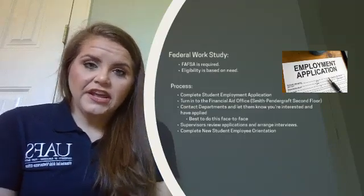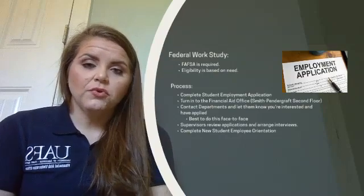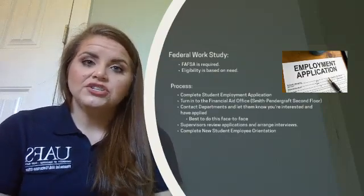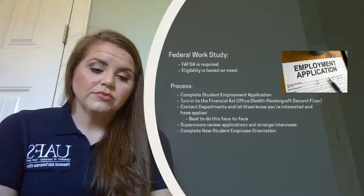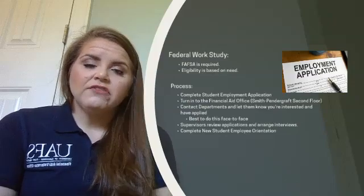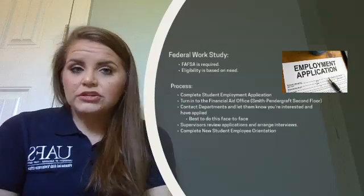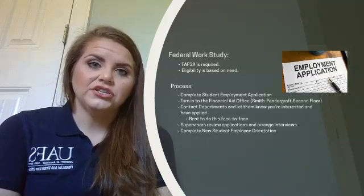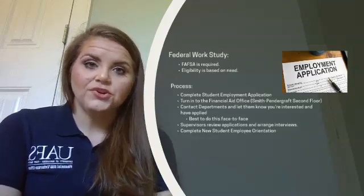So once you've turned that in, and we tell you if you're a federal or university, the next thing is that you need to contact departments that you want to work in. Okay, so like I said, we've got departments all across campus. I can even have a conversation with you. What's your major? What are you interested in? What are things you like to do? And I can guarantee I can probably find a position that's going to be out there for you.